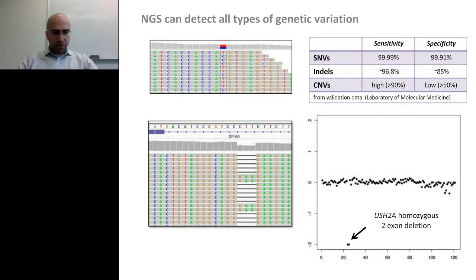This lower one here shows an indel that we've identified in an intronic region of a gene, and it can also detect copy number variation, as shown in this plot here. So here we detected a heterozygous H2A 2 exon deletion, or a homozygous H2A 2 exon deletion, in an individual with non-syndromic hearing loss.